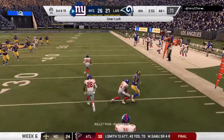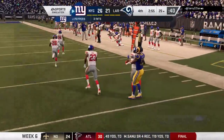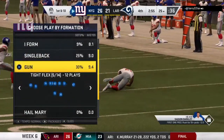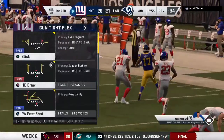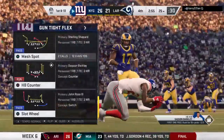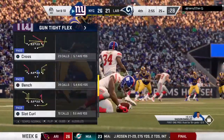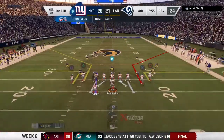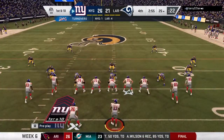Now it's Trubisky. And, a crusher there as it's intercepted. Picked up by the Michigan man, Jabril Peppers. And his guys will take over at the 25-yard line. At their own 25-yard line, the Giants offense at the line, ready to begin their next drive.